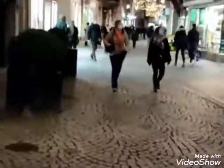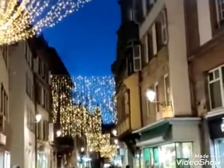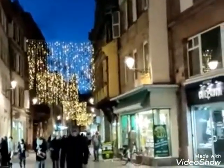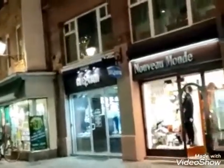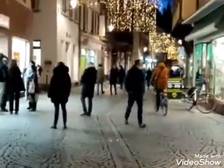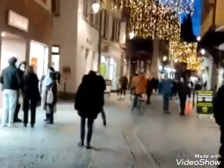At the moment we are in Strasbourg in Petite France. This is how it is, let's say, decorated. This is the entrance. The place is called Petite France. And we are walking along, me and Sabrina are walking along this place. It's quite beautiful.